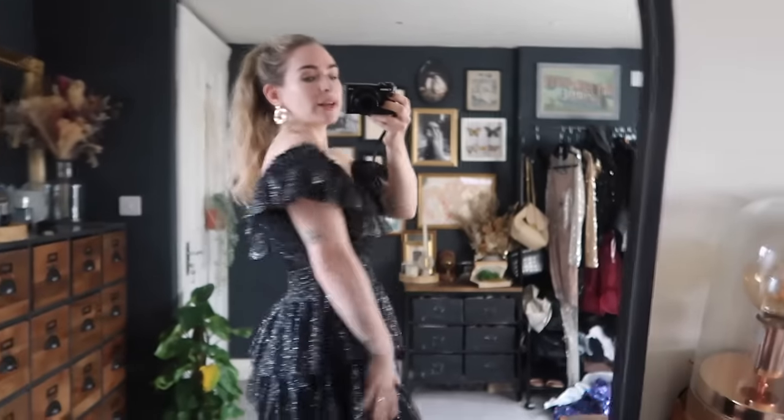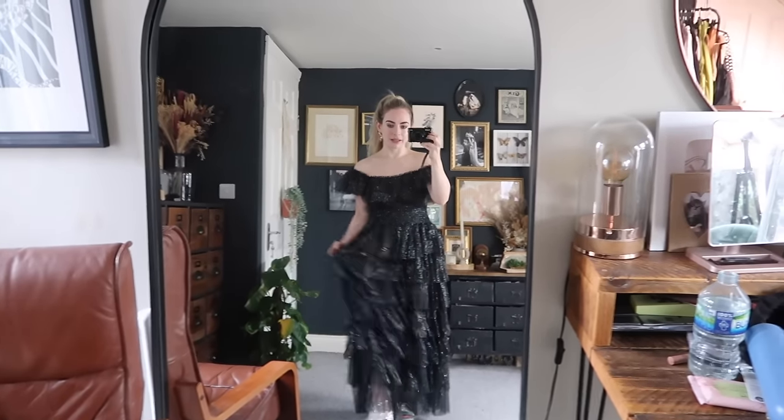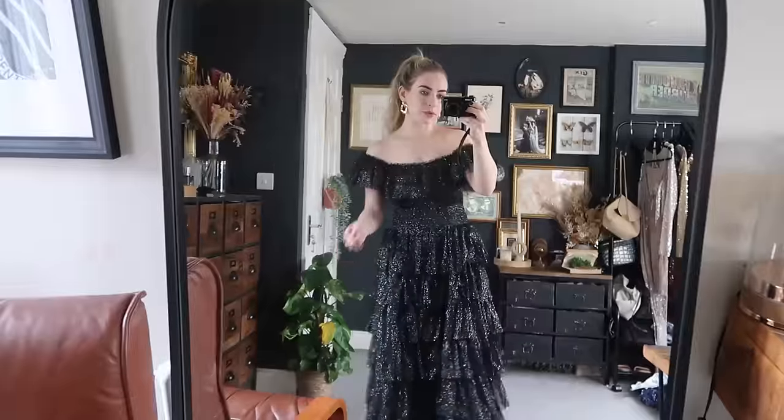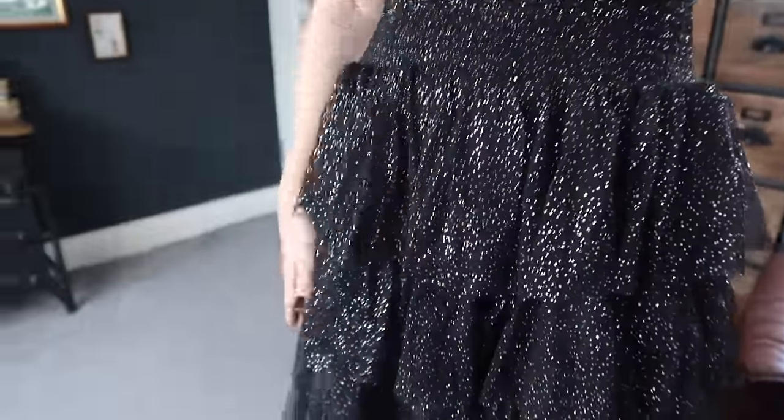So yeah, a winter wedding would be great, or a cocktail party. I just think this is such a beautiful staple little black dress that would fit so many different occasions. And here's an angle so you can see how sparkly it is. Oh, I just think that's stunning.